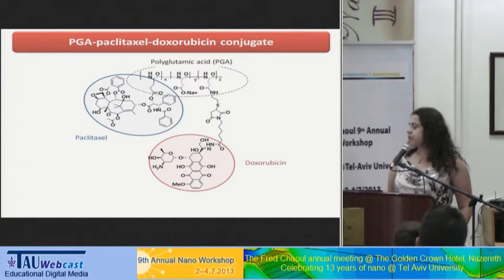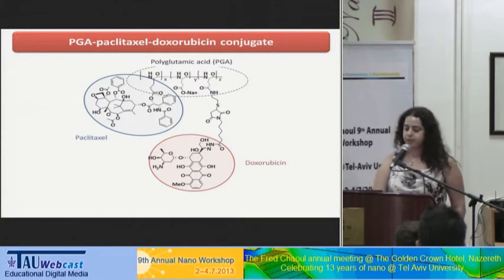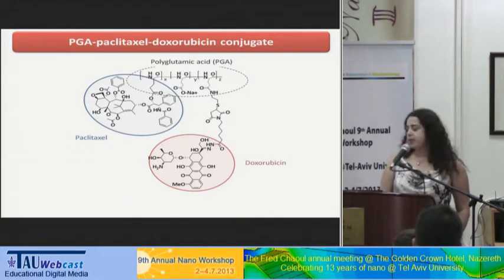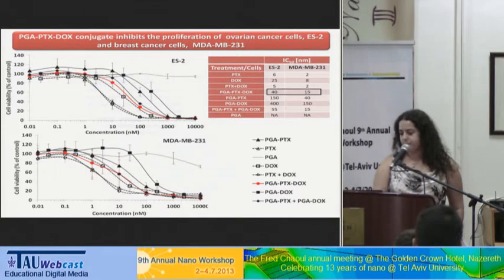The two drugs we chose to work with are paclitaxel and doxorubicin. Both of these drugs are widely used in the clinic and they have severe side effects. We also previously examined the anti-cancer activity of the combination of these drugs on cancer cells, and we found they have a synergistic activity on several cancer cell lines, including breast and ovarian cells. We therefore conjugated both of these drugs to a polyglutamic acid and created the paclitaxel-doxorubicin PGA conjugate, and examined its activity in vitro and in vivo.